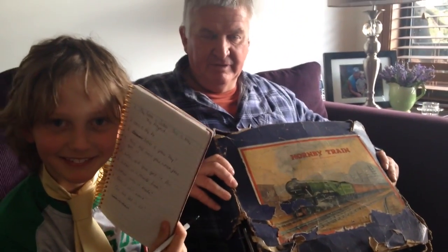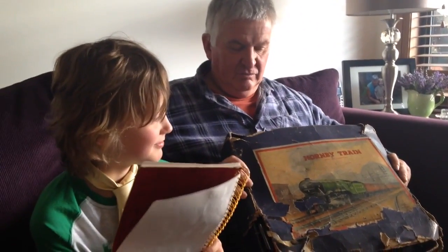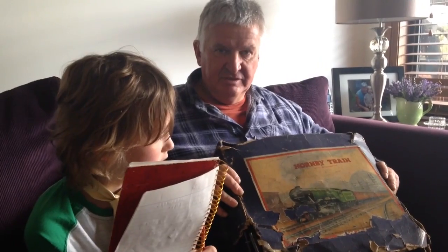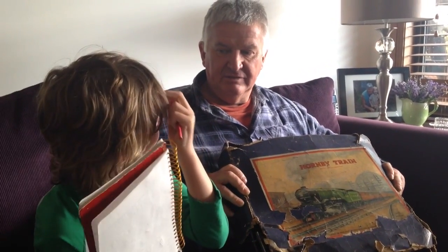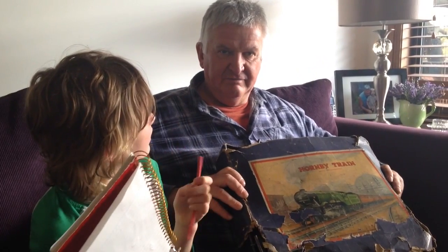Well, my favourite toy when I was growing up was a wind-up train set. You wind it up, it didn't need batteries. You just wind it up and you put it on the track and it would go around till it ran out of puff.